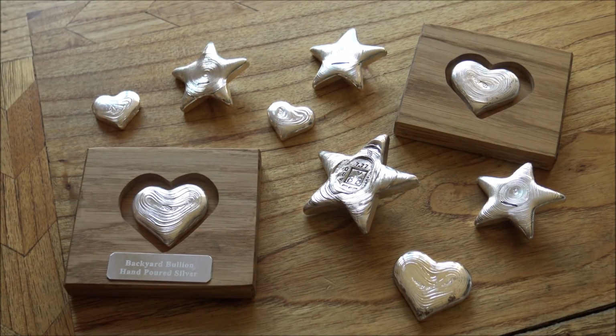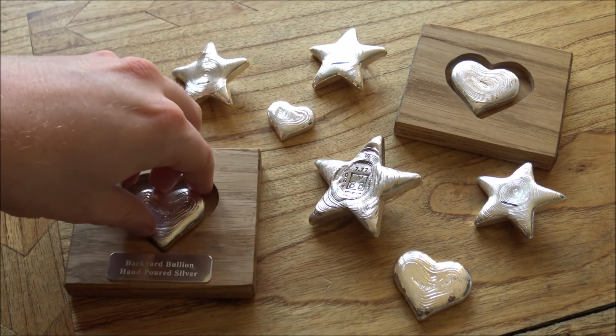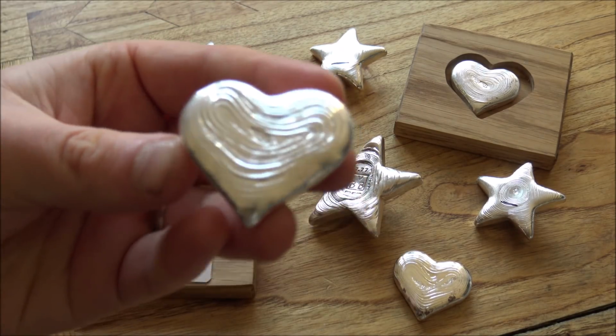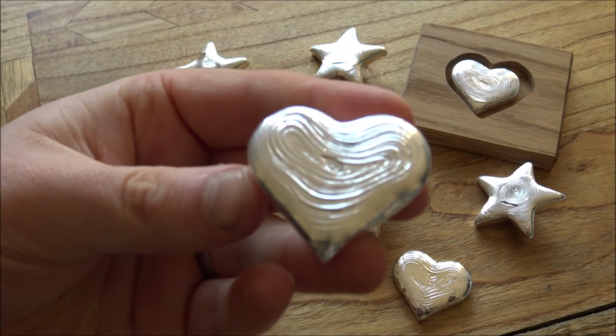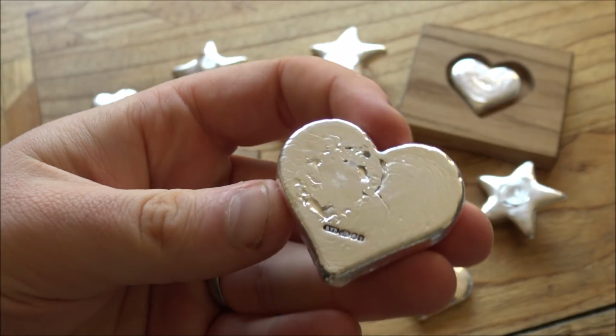My email is byb@backyardbullion.com. Alternatively, you can head on over to my website, and there's a couple of these items actually on my website already. If you wanted to pick up this big star, it is listed over there. This particular heart here is actually available. It's not been listed on my website yet because I have not stamped it up, but this one is actually raring and ready to go.